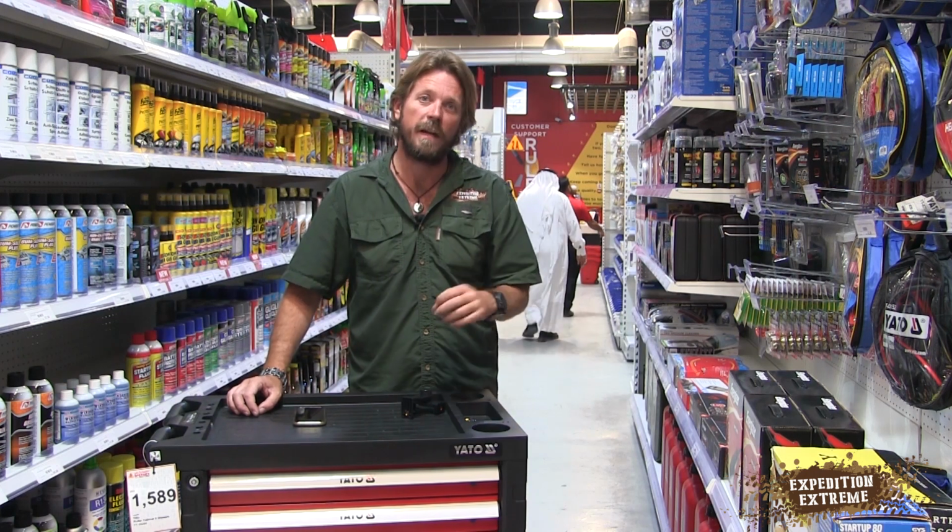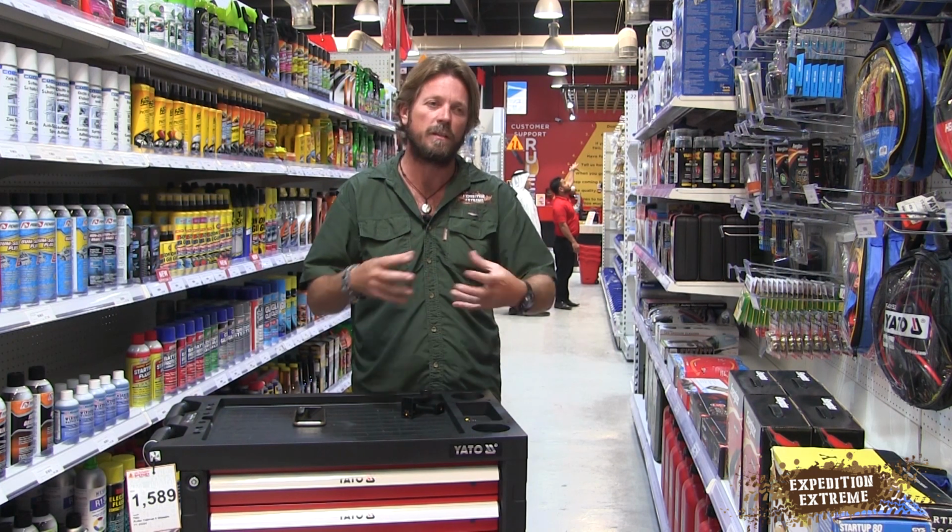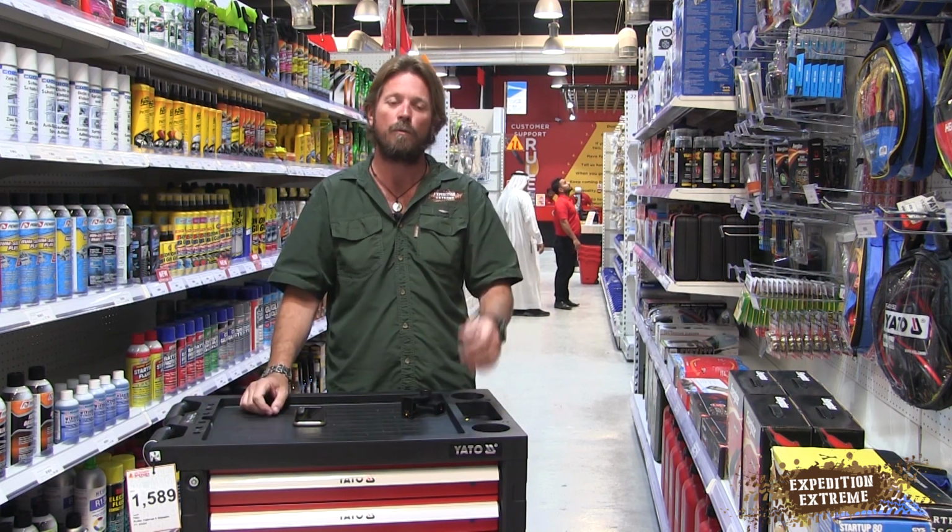trying to undo the nuts and bolts in the exposed environment, and especially the desert over here, full of salt, and as soon as there's a bit of rain, it's just chuck salt and everything rusts.